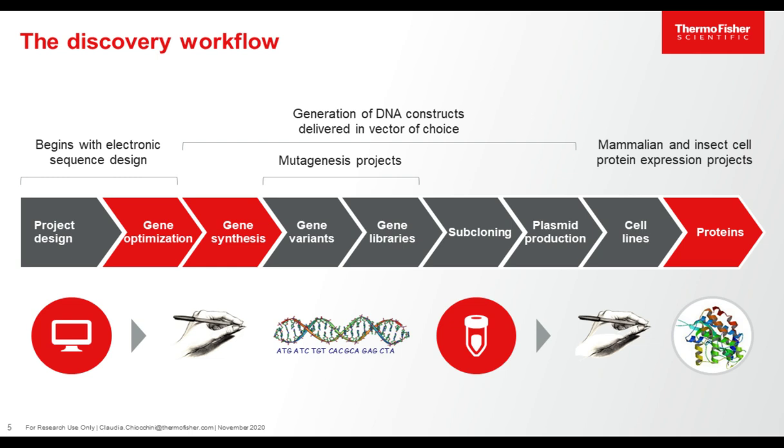And what I want to really focus on today are three aspects: gene optimization, gene synthesis, and protein expression from mammalian cells. You can think of this workflow like something we can support you with, and you can either outsource the entire workflow or just ask us to support you in taking over part of this workflow to accelerate your research.